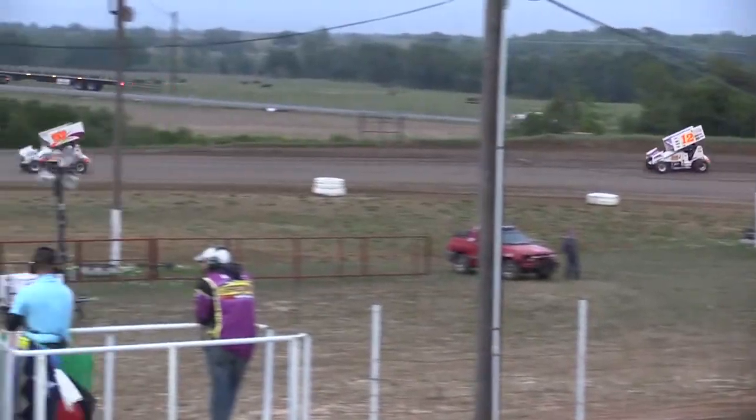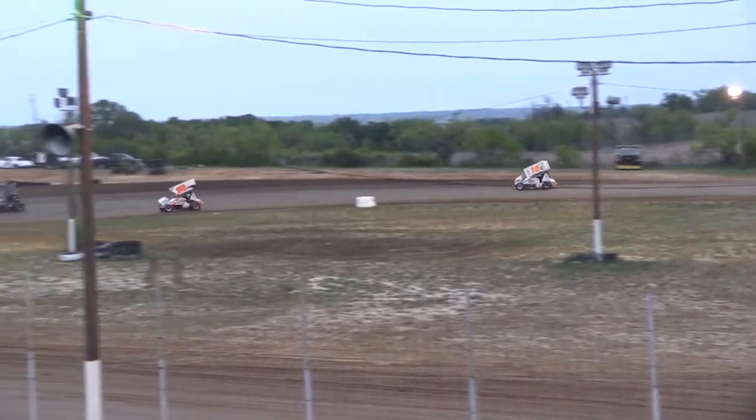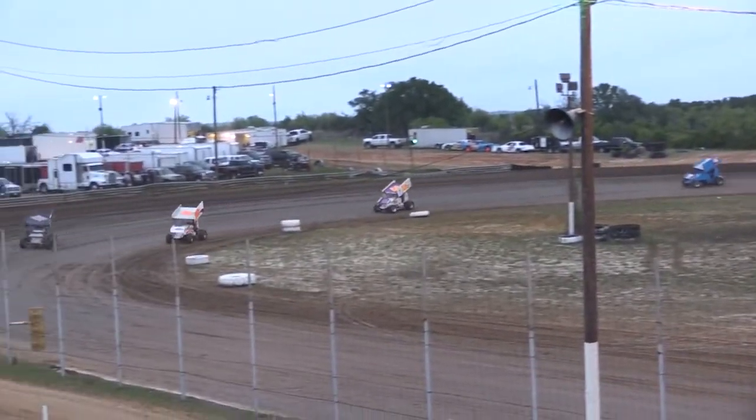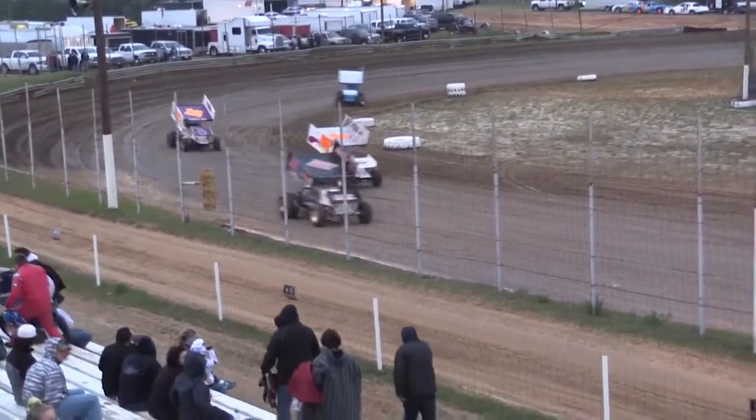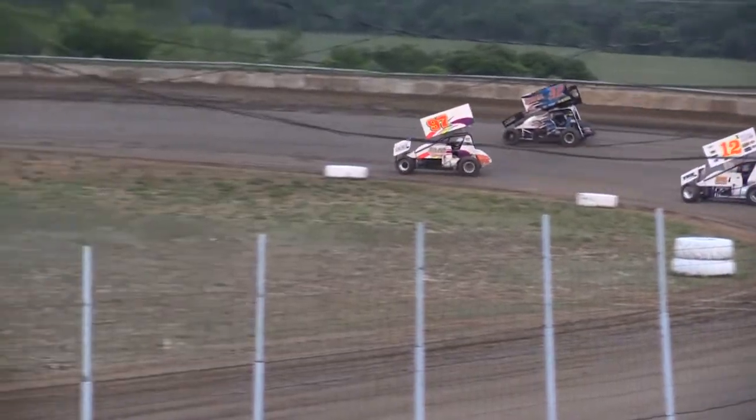Gary Kelly still in second. Russ Fletcher is third. Dustin Woods a distant 4th. Reagan Reed coming up onto the 32 machine, Ronnie Henderson, looking to put Henderson a lap down as the white flag comes out. 1 to go for heat race number 1.